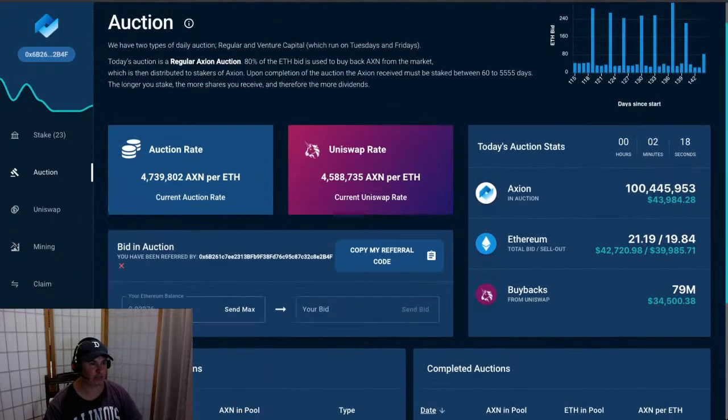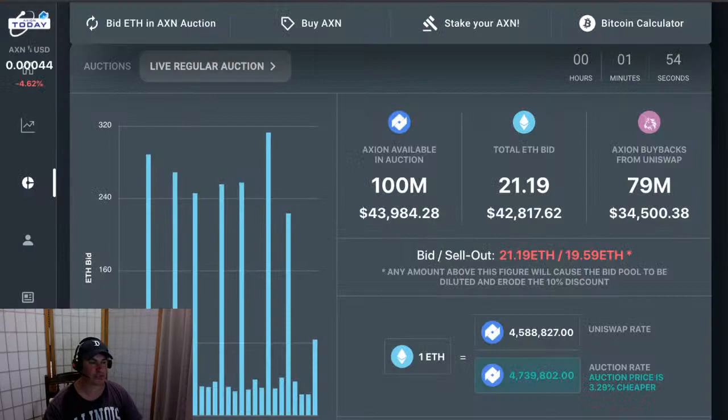So here, 2 minutes to go. We're counting it down. 80% of the Ethereum that goes into this auction goes on Uniswap, and you buy back Axion and it goes to stakers. At the moment the buybacks you can see at the bottom there are 79 million, so $34,500 is going back to all the stakers on the platform in proportion to their share percentage, how many shares they own compared to the whole amount of shares. So we've got 2 minutes to go. We'll just switch over to the other view.